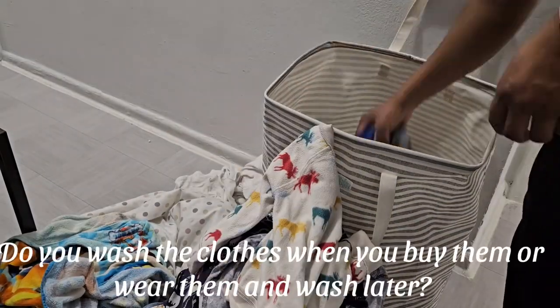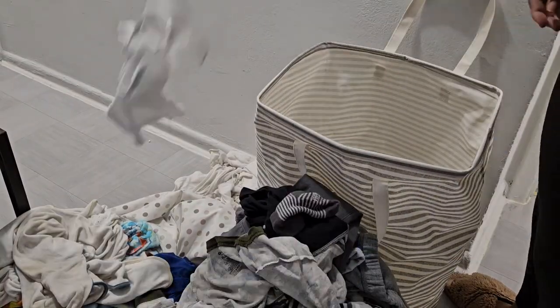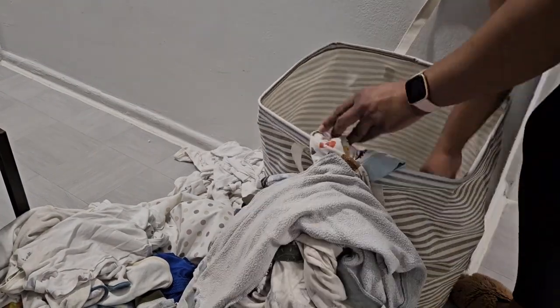And also I got these pajamas for my boys newly, and I like to wash any new clothes I get for them. Let me know in the comments if you wash your kids' clothes or your clothes before you wear them once you buy them, or you just wear them when you buy them. So yeah, let me know if you wash, because my kids just want to put on their clothes immediately after they buy them.